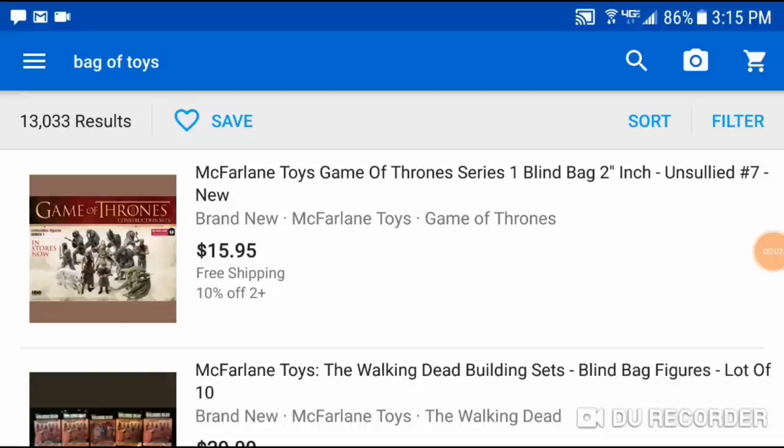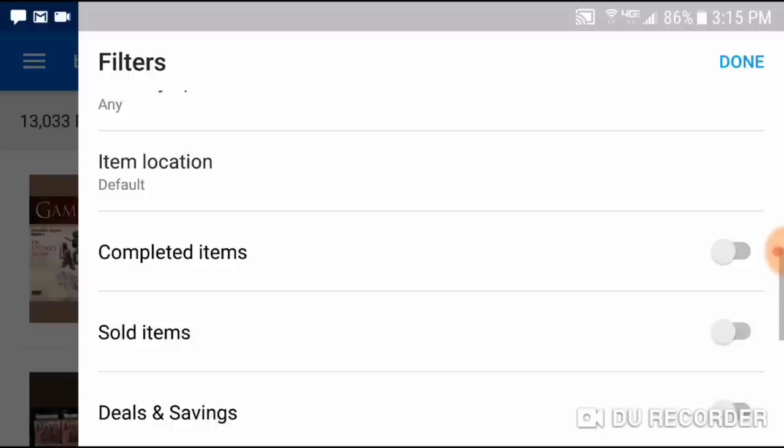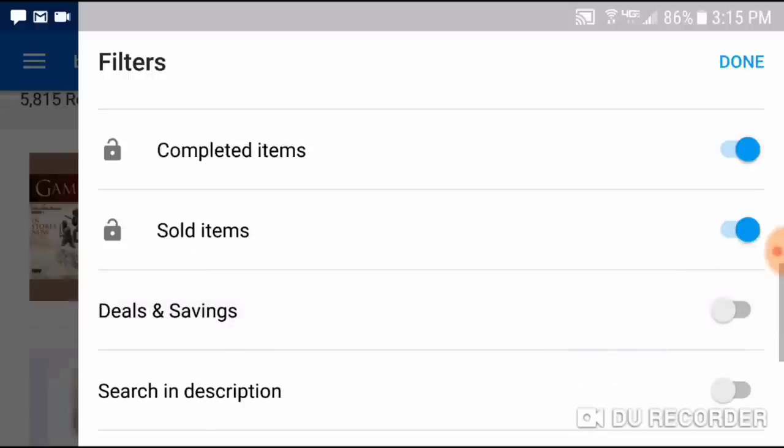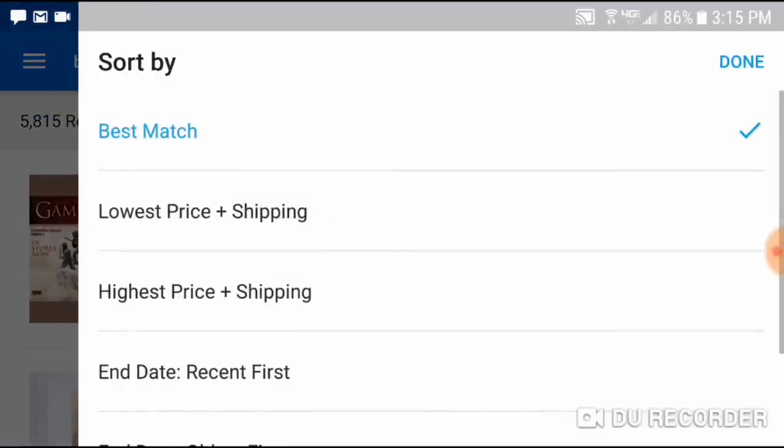I typed in bag of toys just for fun. We're going to filter it. We're going to go to sold items. Remember, we don't care what people are asking for it. We care what people are paying for it. So now we have everything that's sold. That took our search result up in the left-hand corner, 5,815 now. I want to sort it highest to lowest.